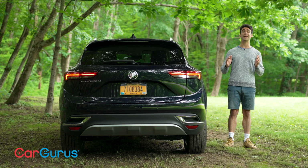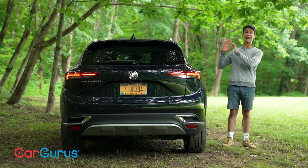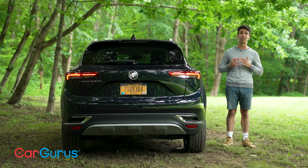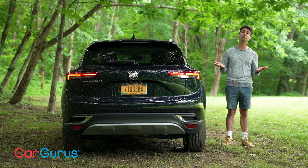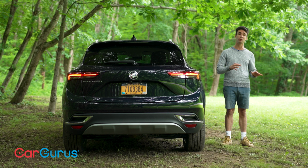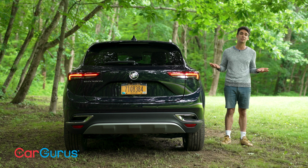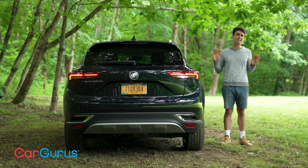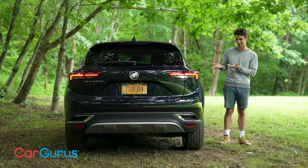I think there's way too many crossovers on sale today. Like, where do they start and where do they end? I ask myself that question all the time. And the Buick Envision, it's in the middle of it all. It's a middle ground car because it's small, but not very small, kind of luxurious, but normal, and it's not cheap, but it's also not expensive. So if you want a crossover that's just going to do everything right and satisfactory, but not blow you away on any particular detail, this is a good choice.